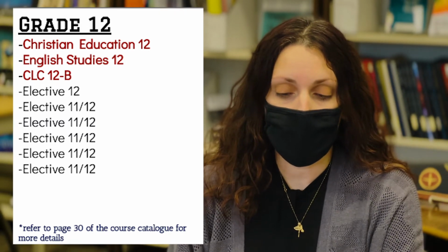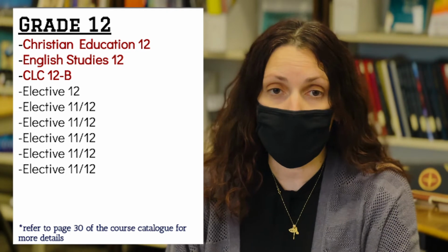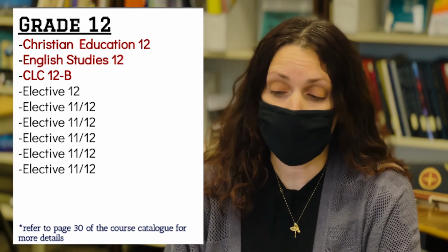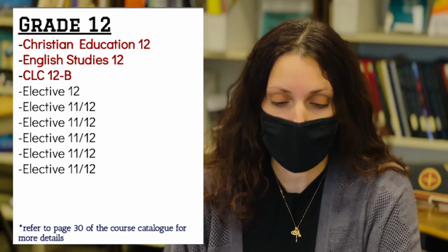Details about grade 11 and 12 course descriptions, including some music programs offered outside of the timetable, can be found on pages 19 to 46 of the course catalog.